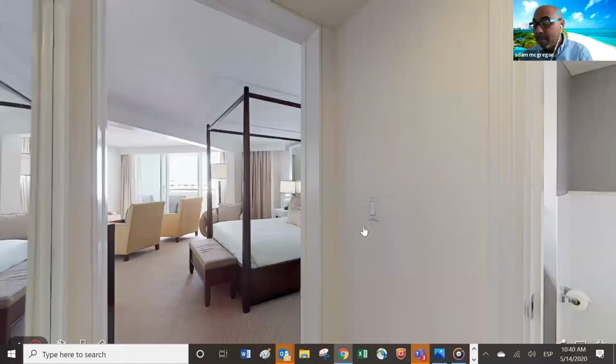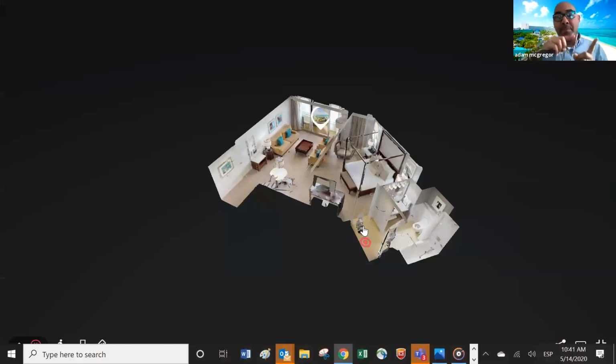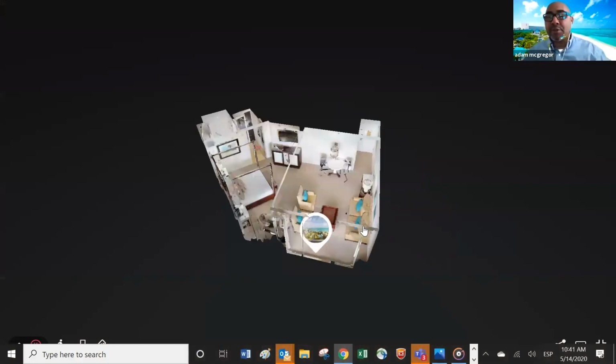Wonderful. I also have another question. Does it ever feel overcrowded when you have the day pass people from the ship coming in, or is it spacious enough to hold everybody?